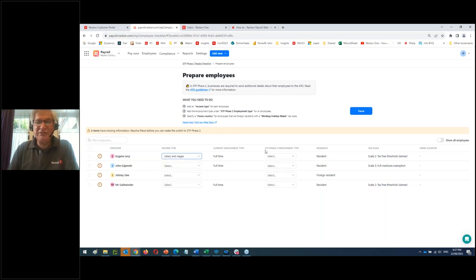Next thing I need to go to is our employment type. So again, click the drop down, and these are our only choices. This time it's full time, and we make that selection. He's a resident. And we've already got the tax scale and the home country here. There's no option to change this, and we're not invited to change anything. Go to our second employee as well.